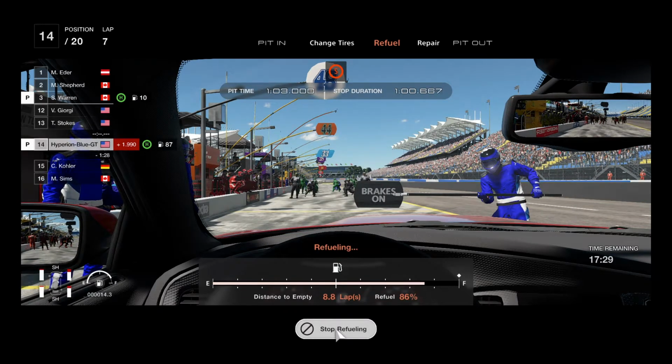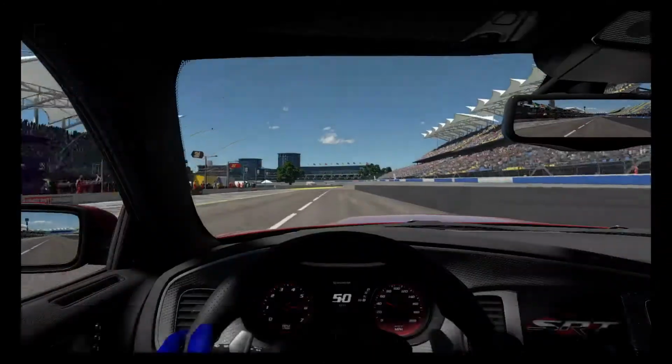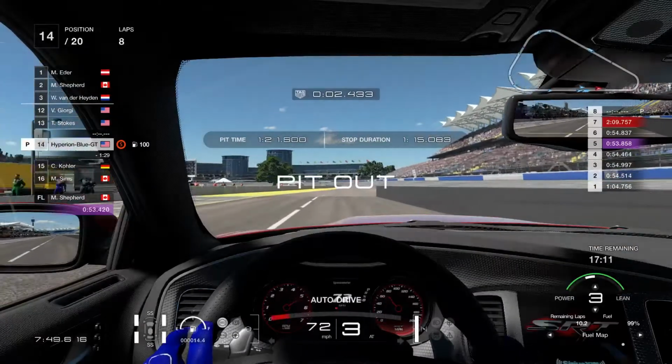So maybe it's worth having a little bit of a New Year's resolution. Just keep on racing, and this will help keep a better motivation to go at it. So looks like this is going to be good to go at full capacity at 100, and then the charger is ready to go, and let's get back to racing.